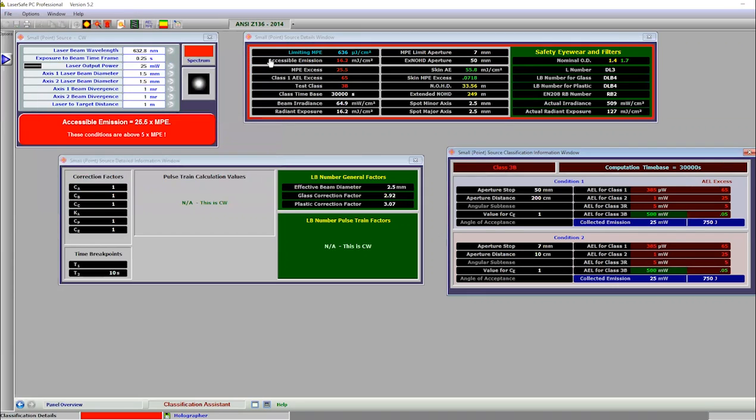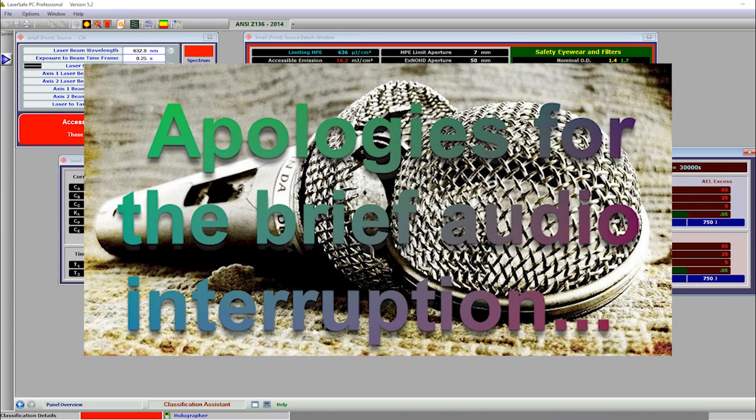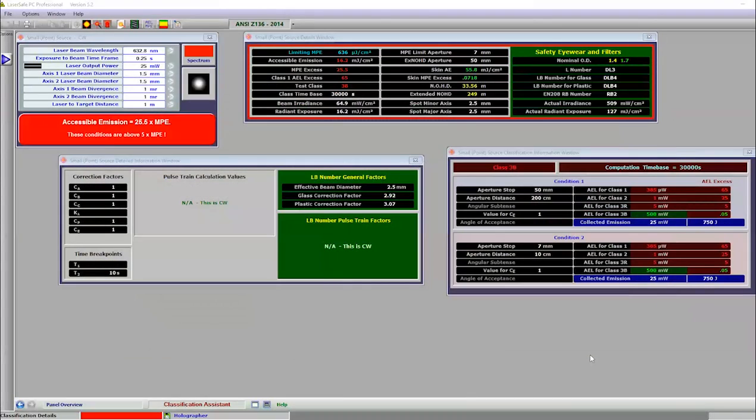Jim, I have a question. Shoot, yes, please. You have the exposure to the beam time frame as 0.25 seconds. Correct. And over on the right side, when you carry out calculations, you have different time frames involved.